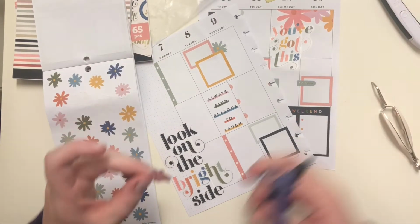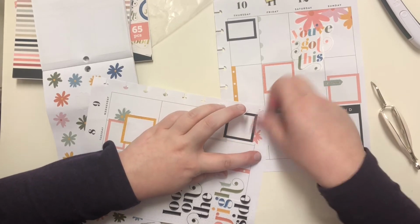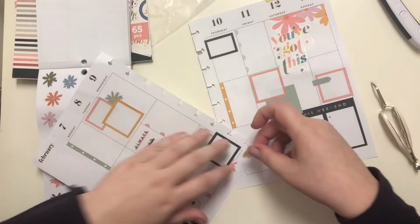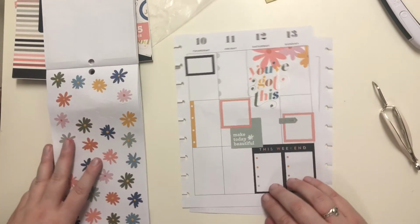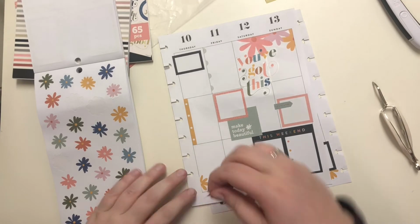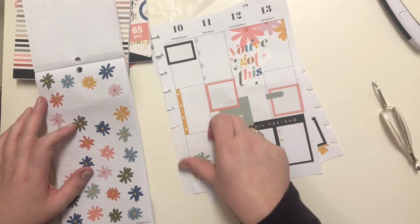Actually, with this one, what I'm gonna do is I'm just gonna cut it in half and then do some of it here. And then I'm gonna grab a yellow one. We're gonna do the same thing with that yellow one. Right here. Yes, yes, yes. All right. I want to do a little cluster down here. And it is a little bit of a pain in the butt when it is a paper sticker. Not gonna lie. A little bit of a pain. But it's okay, that looks cute.